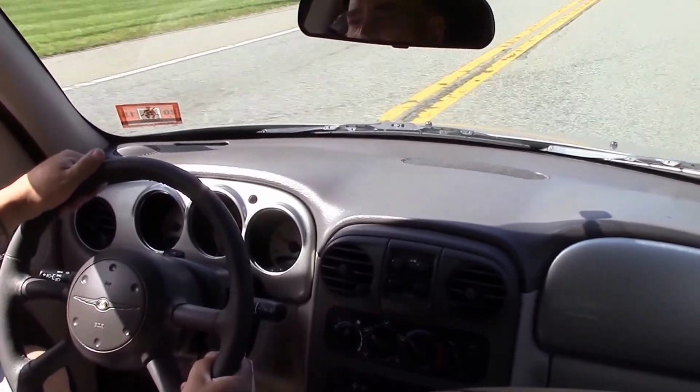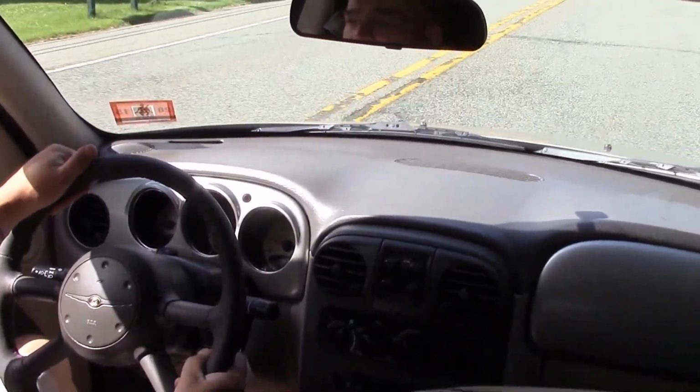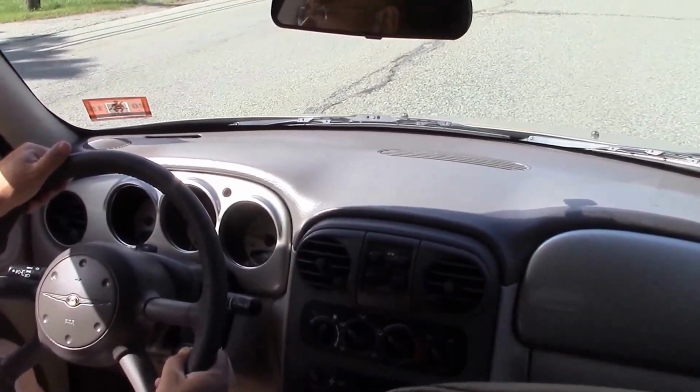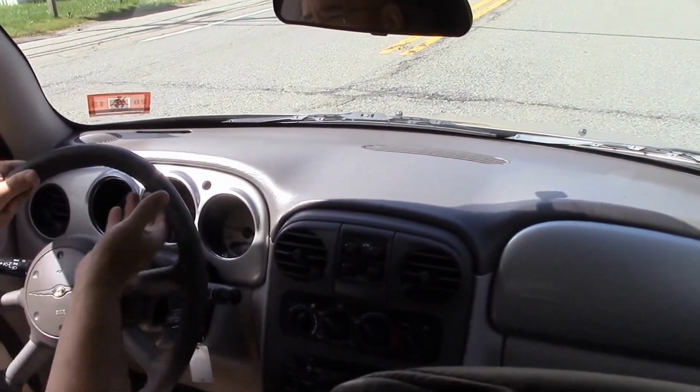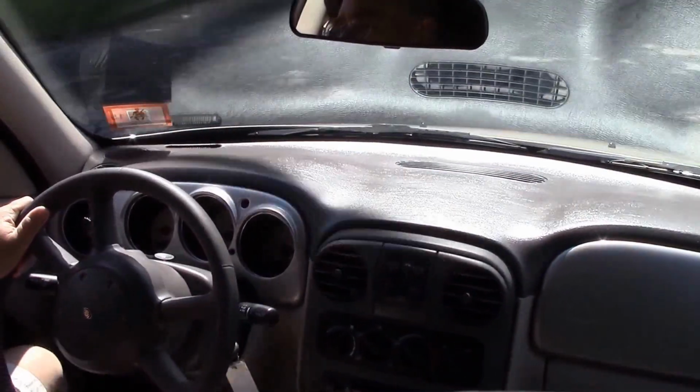All right, we're going to turn around here. I'm sure a little car like this probably has a nice, tiny little turning radius, which is always nice. Go. All right. Oh yeah, no problem.